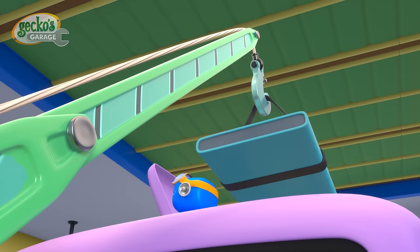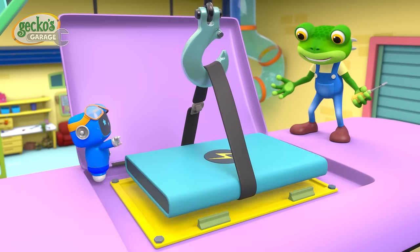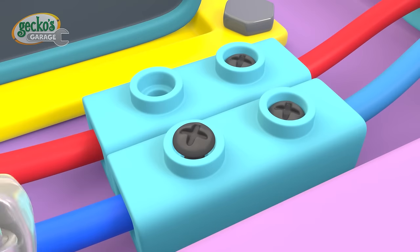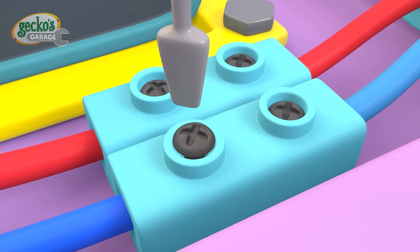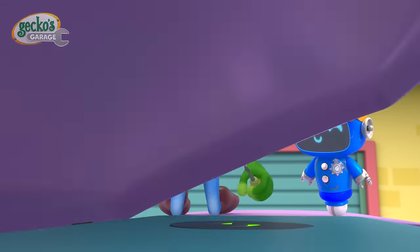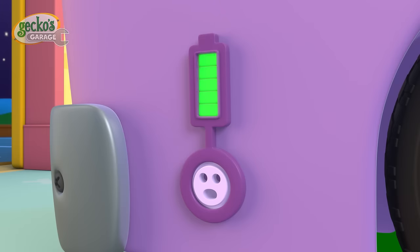Grandma's using Tilly's winch to lower the battery inch by inch. We'll make sure all the wires are connected and secure them with bolts that Blue collected. The battery provides an electricity feed that powers Bobby's wheels to move at speed.